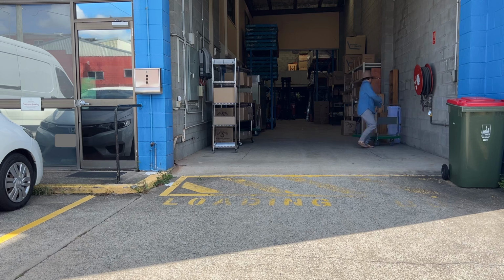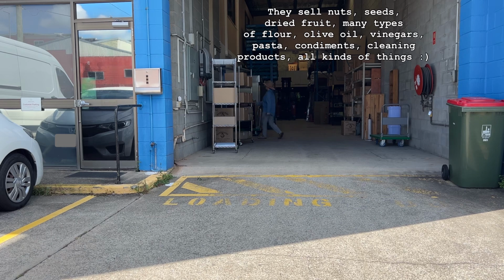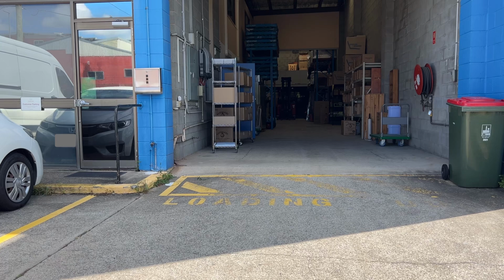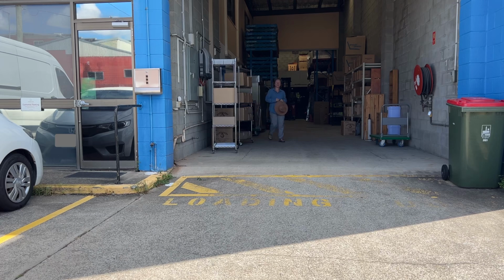So this is just a little look into their warehouse. You can't see, but there's a really fantastic big cold room out the back, and there's an office upstairs, and a packing room, and a boxing room, and all of the equipment and everything that they need in there to be able to ship all this amazing produce around the country.